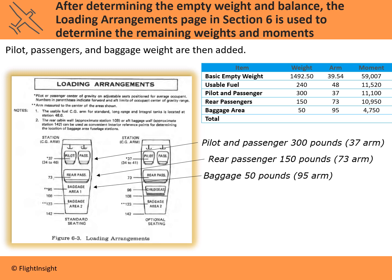And let's just throw out some numbers. Let's say that we've got 300 pounds of humanity up front, maybe a pilot who weighs 150 pounds and a passenger who weighs 150. And they're both at 37 arms. So that goes into our pilot and passenger line on our table, 300 pounds at 37, multiply them together and get 11,100 for the moment.